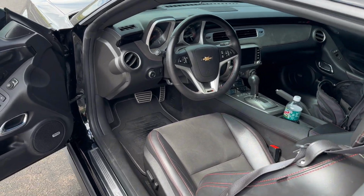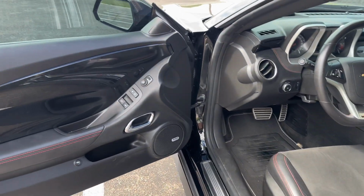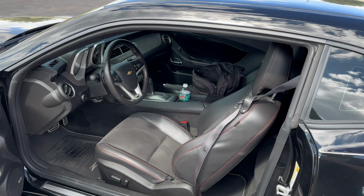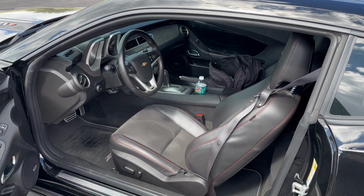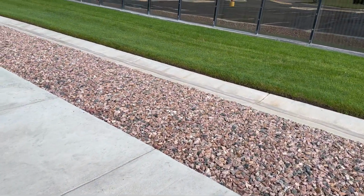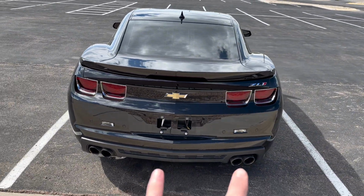So yeah, got the Sport aluminum pedal down there. This one's got the Boston Premium Audio System, which honestly is not that premium. The bass is pretty lackluster, so I'll definitely be putting in a little subwoofer in the trunk. But yeah, there's that. Since this is a 2013, it does have the quad taillights.